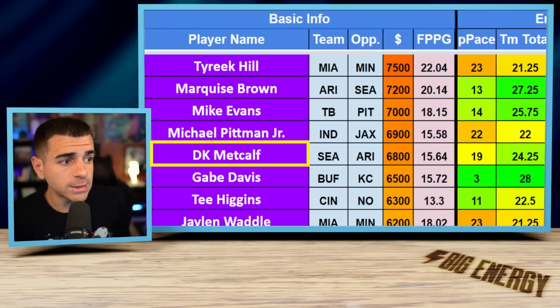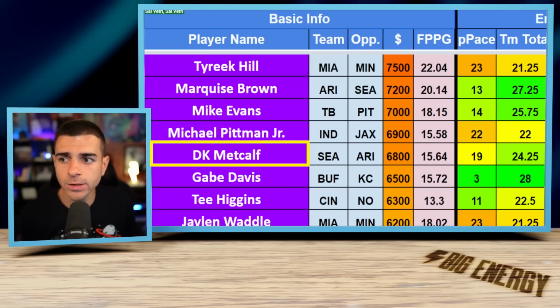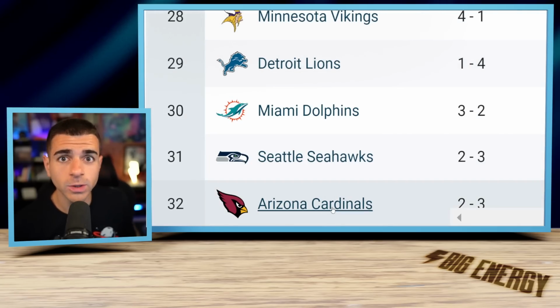And then make sure you get DK Metcalf this week, who is $6,800, and he's facing the dead last ranked secondary this week in the Arizona Cardinals. The 2 dead last ranked secondaries in the Seahawks and the Cardinals are facing each other this week. Expect a lot of points.